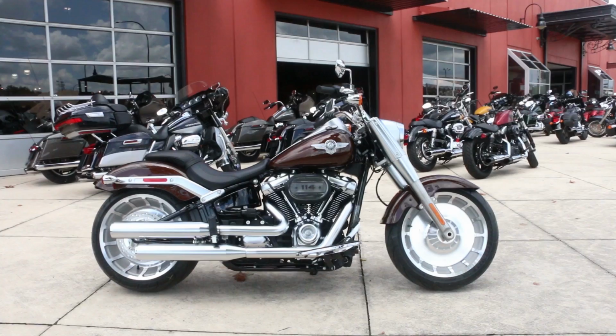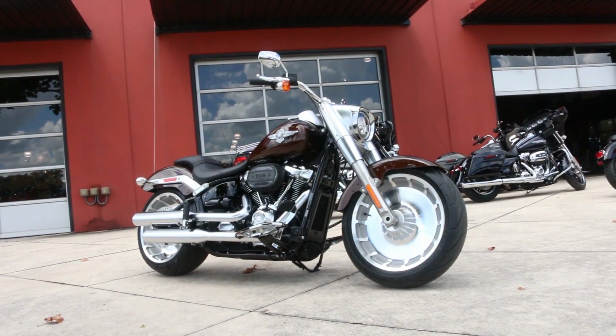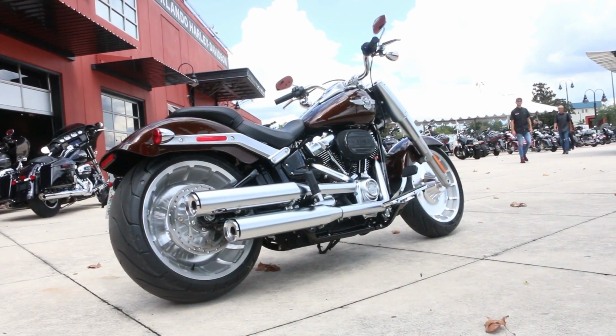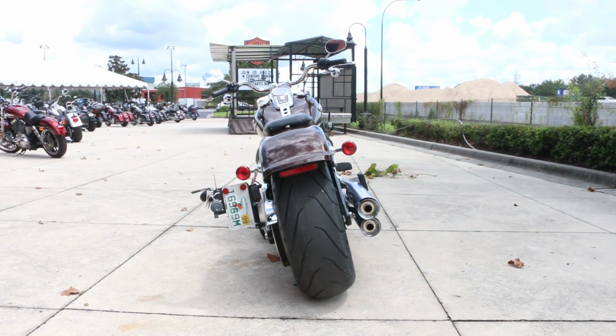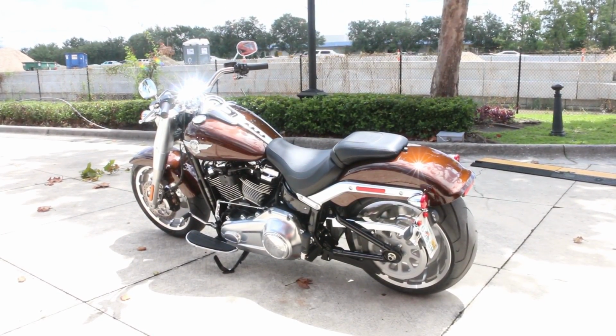Starting out, let's look into some specs and pricing for the 2019 Harley-Davidson Fat Boy. So this bike comes in two different trims. You've got the 107 or the 114 cubic inch engine. The 107 starts at $1,949 and the 114 starts at $2,449. Both engines are electronic fuel injected, have a 2x2 staggered catalyst and muffler exhaust.